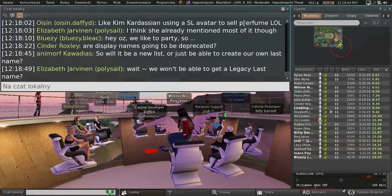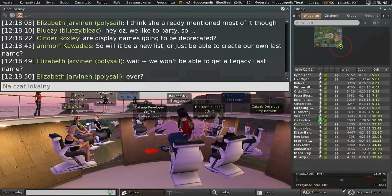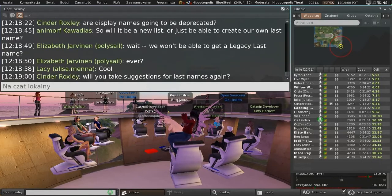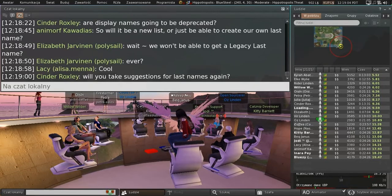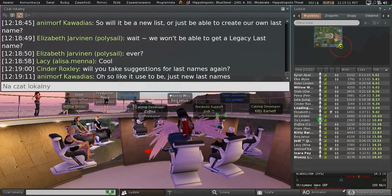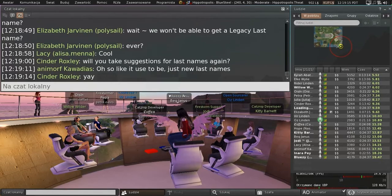Right. Well, it'll be a new list of last names, and you'll be able to enter your own first name. And it will cost you something in real-world currency. I don't know how much because we haven't decided yet. The plan is to take suggestions for last names, yes. Although we haven't figured out how we're going to do that, but that's all right.